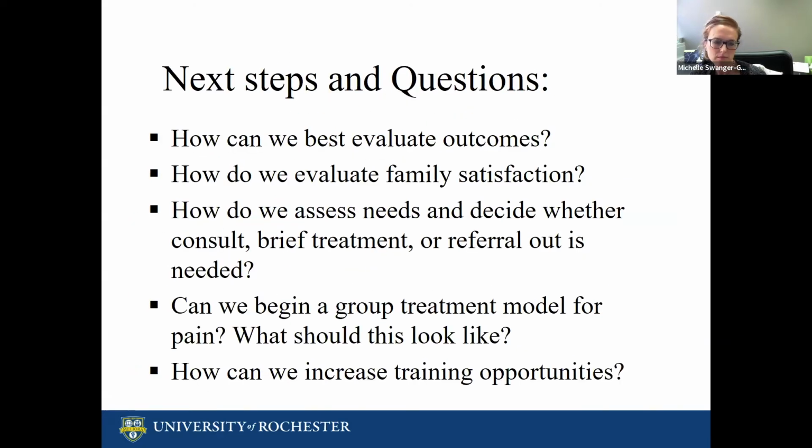And then we've been trying to consider starting a group treatment model for pain. So that's something I'm interested in learning more about, whether to do that on the medical side and have like a medical group appointment, or whether to do that in more of a group therapy or group education curriculum type model. And we're always looking to find more ways to have psychologists, especially, doing more training. So we're trying to figure out ways to do that. So phew, that was fast.